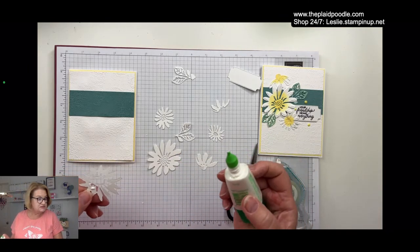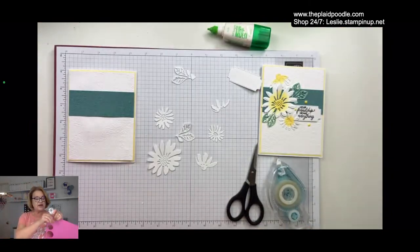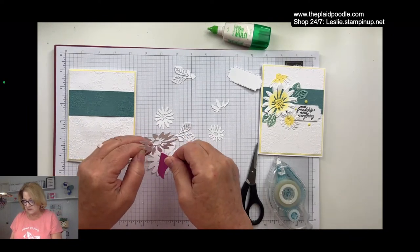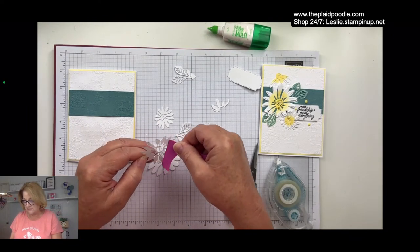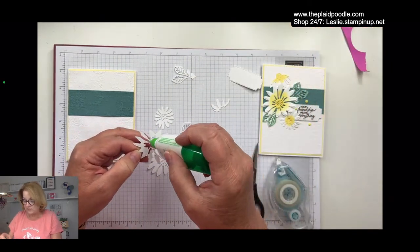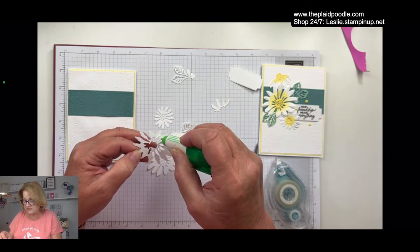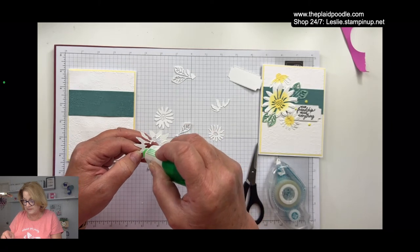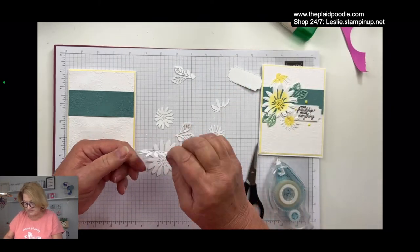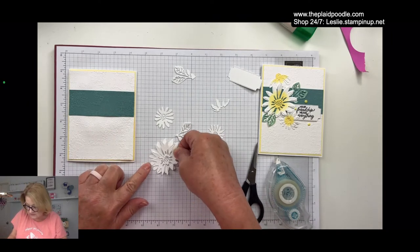And that was not a little tiny bit. So I'm going to get a little scrap. It came out really fast. Now it doesn't want to come out at all. There we go. I'm just kind of putting the glue on these little center pieces, and then we're going to figure out how this goes on here.